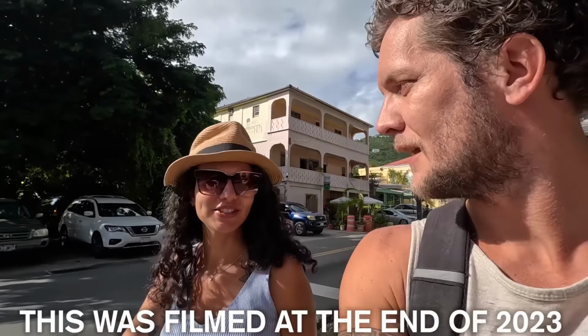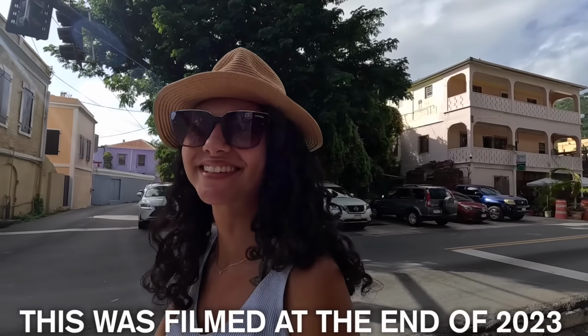Man, that food was so delicious. We ate it all. Definitely need to get back to India. I think there's a big chance that might happen next year. So we got to make India and Trinidad and Tobago happen next year. Or this year, 2024. Oh yeah.